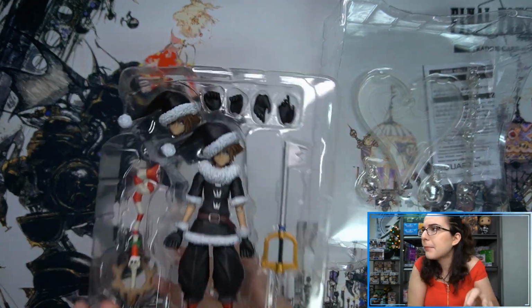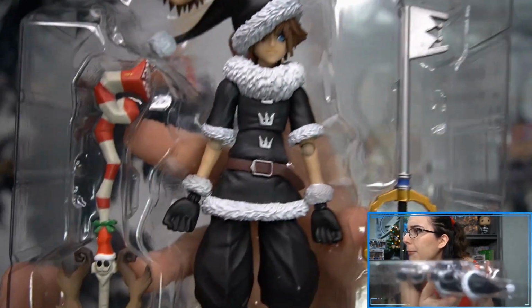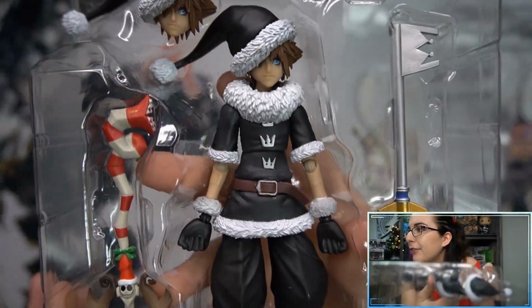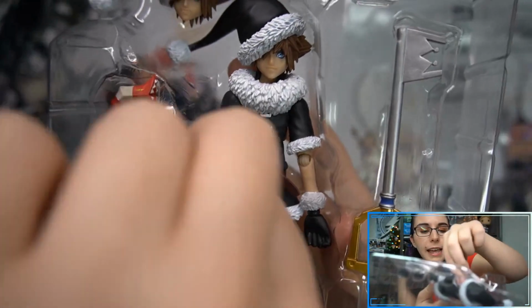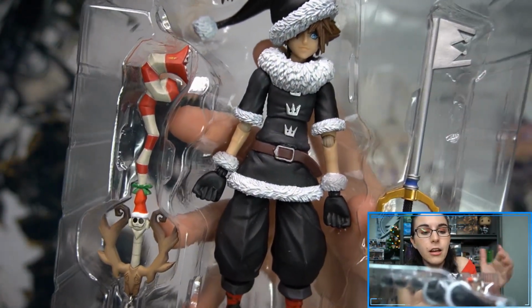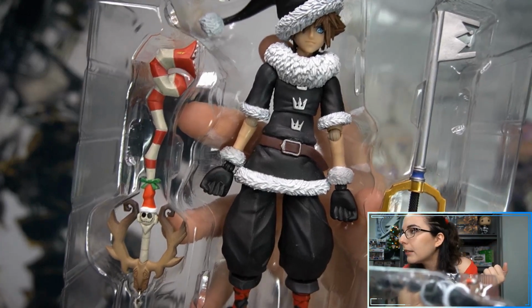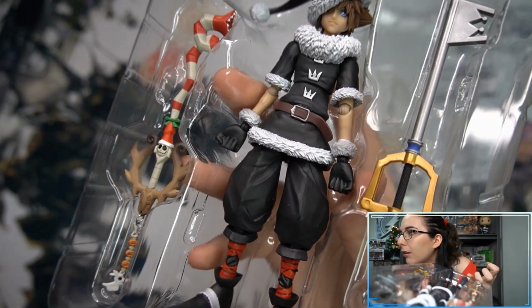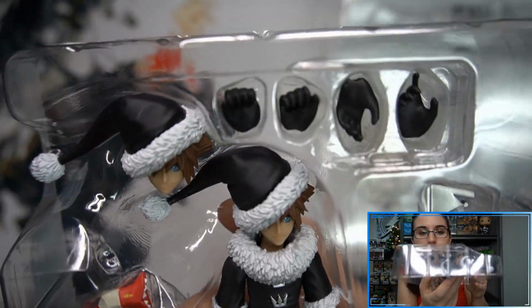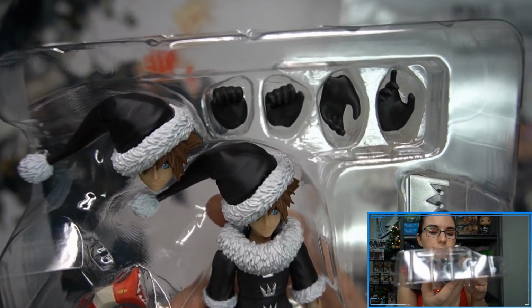Let me just bring them up. It might be easier to bring those up. Better than the hands he has on. The alternate hands do have more defined fingers, whereas the ones Sora already has attached to his body. Obviously it'd be weird if he didn't come with hands already on. They do look kind of clumpy. They look like little lumps of coal with a small bit of finger definition, whereas the alternate hands look like actual hands. So that is interesting.